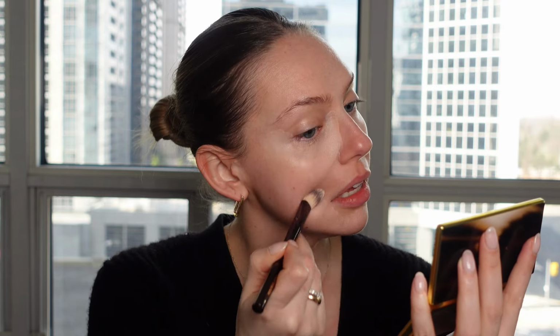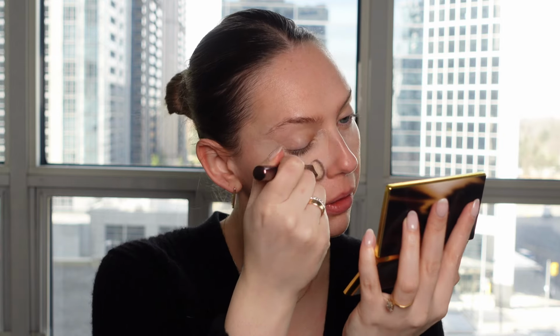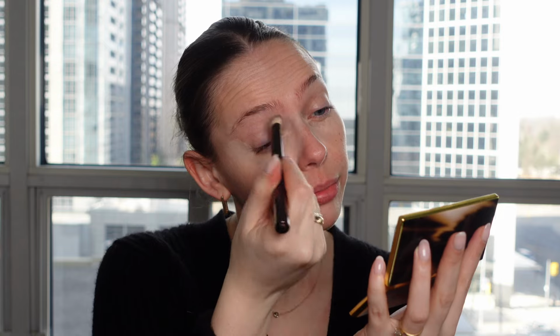Actually quite expensive. And I'm just gonna use this concealer anywhere where I want to even out my complexion. We're gonna use the more slanted concealer brush. This is incredible, and this is really good at buffing and blending everything out. I think I'm just gonna go concealer today.